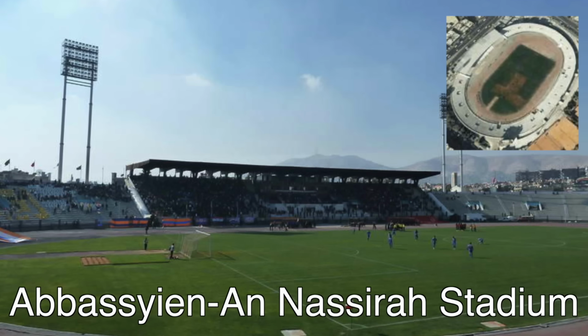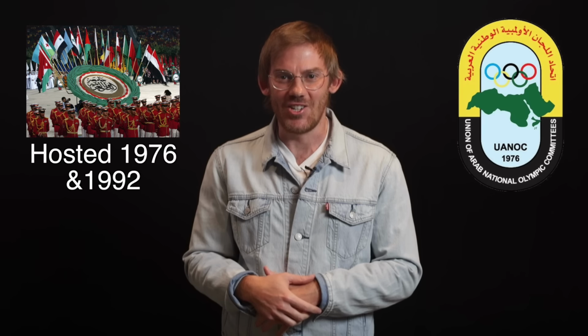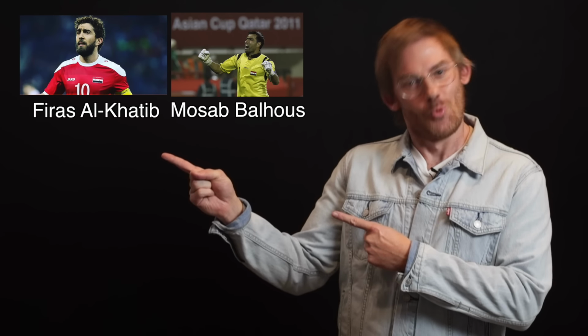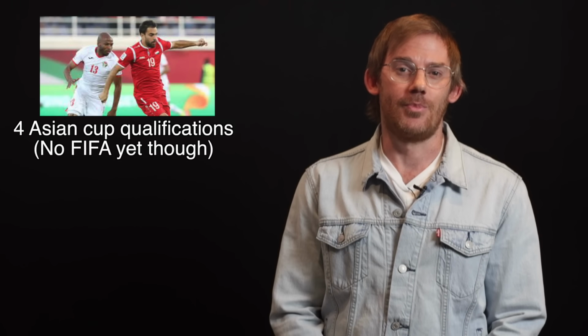Syrians and sports, yes. For any major sporting event in Syria, there is no better place than the Abbasian Stadium in Damascus. It is the home of their national soccer or football team, as well as staging area for a couple of Pan-Arab games. Latakia also hosted the 10th Mediterranean Games. Like most countries, soccer or football is their favorite sport. These two guys are probably their most world-renowned players. Their national football team has qualified for 4 Asian Cup competitions.